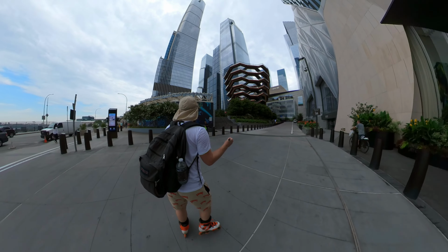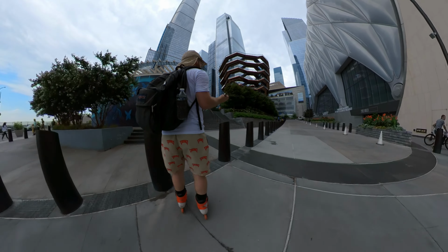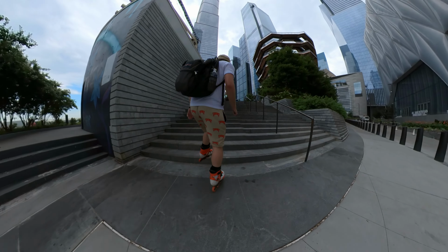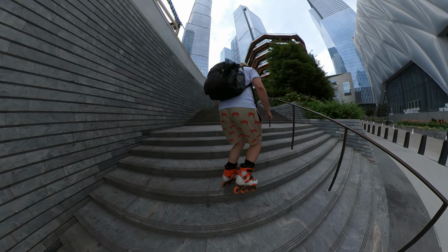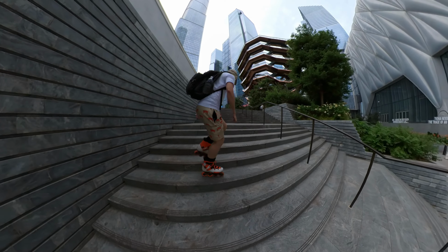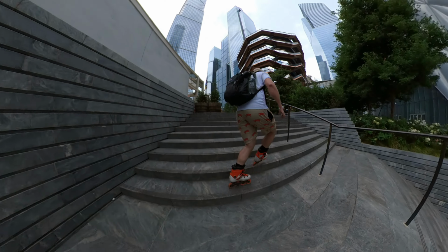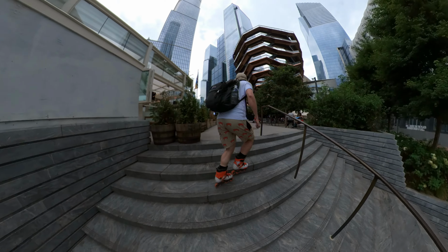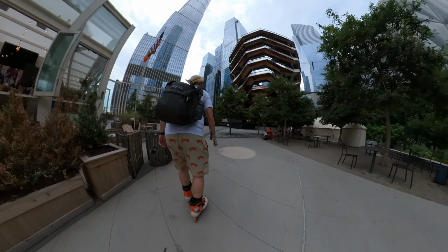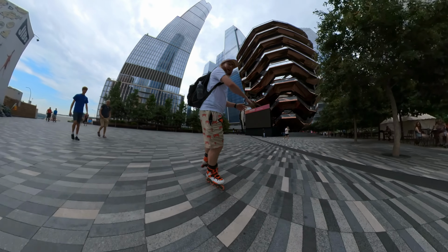So again, this is called the Vessel. Hopefully it's a good angle. Not really sure if it is or not. We're gonna get closer here in a second, after we do these dreaded stairs. Hard to do stairs when you're tired. Wow, okay. Oh, it looks like they have it kind of blocked off. There you have it, guys, the vessel.